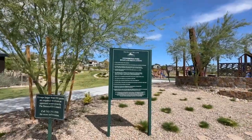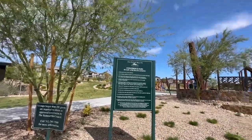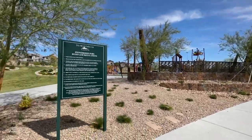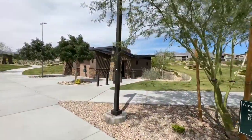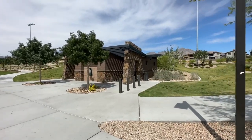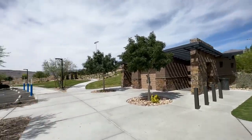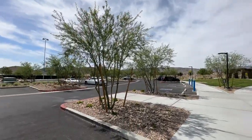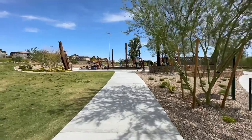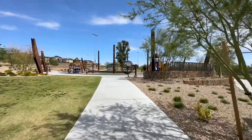Okay, we just landed at Stonebridge Park. It opened in 2021. It's a beautiful park. Of course, Damien has my papers, so I don't remember how many acres it is, but you do have community restrooms right here. I've done a video when it first opened up. If you want to check it out, I'm just going to do a brief video of it.